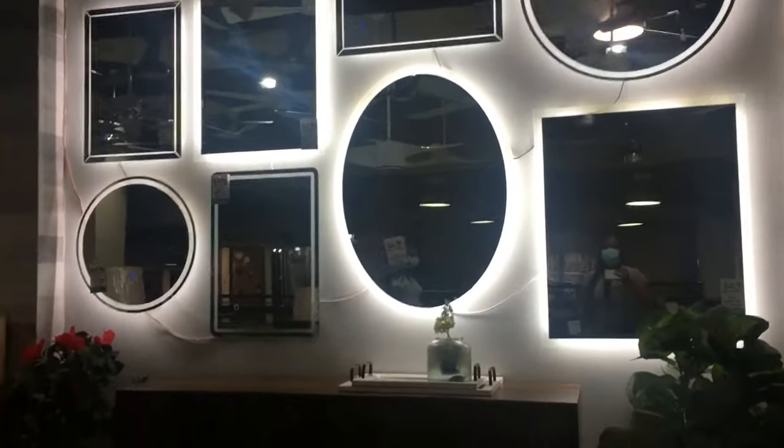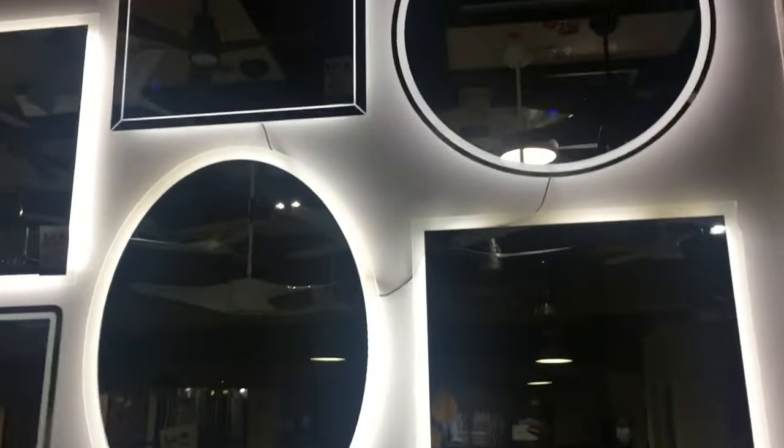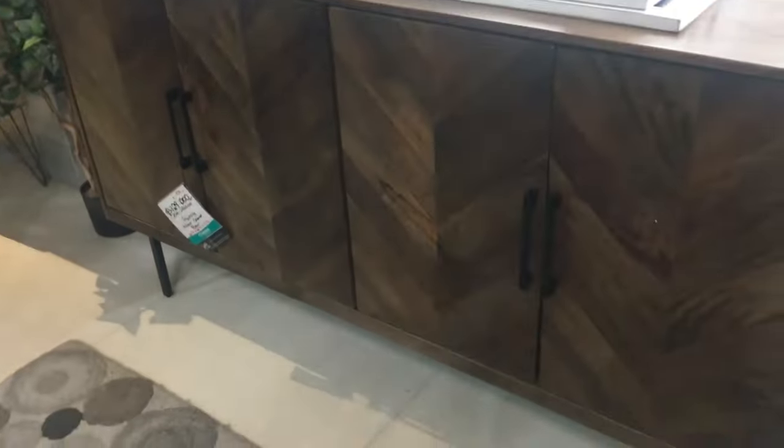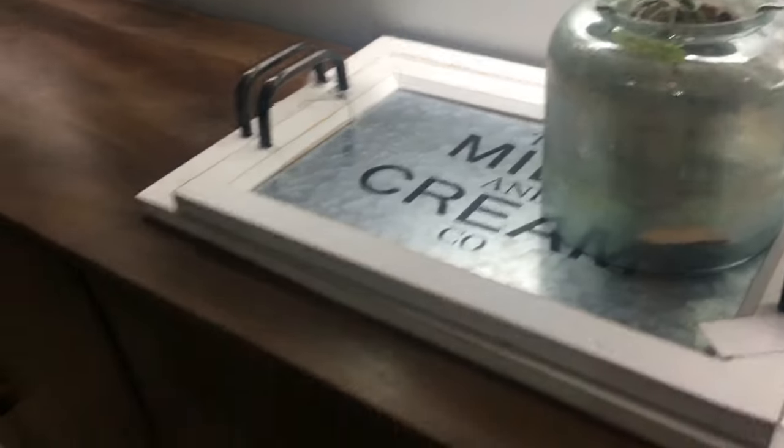And as you know, with Active, they have all the lighted mirrors, LED lit, backlit mirrors, all in various shapes, circular, oval, squares, all of them. So yeah, these were really nice, and they have them in all sorts of variety. So just stay tuned for the three-part series. This is just the first part, but there's so much more to come in the rest of this series.